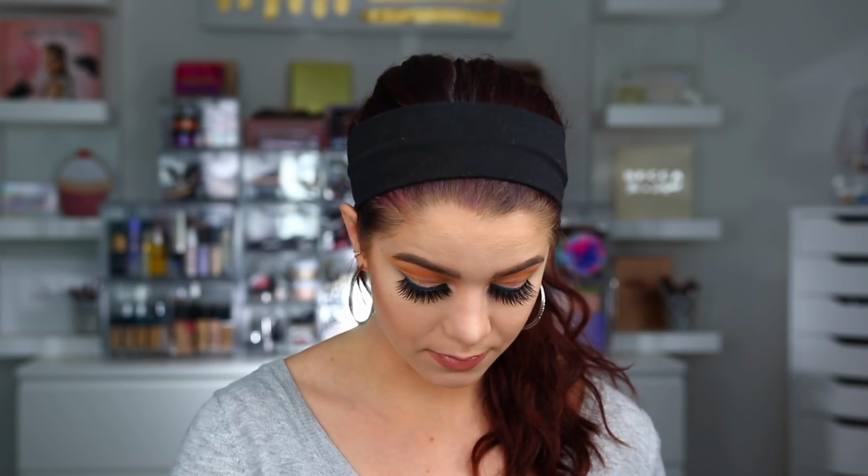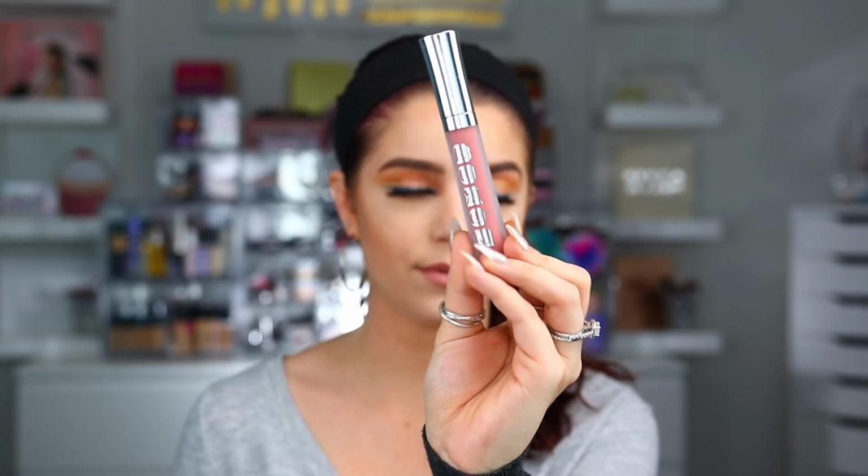So excited about these, you guys. You don't even know. These are like my favorite lip gloss formula. We also have Brandy in here, Samantha. We also have Claire, and then we have Hot Toddy. Ooh, what's this one look like? There's what Hot Toddy looks like. That one's really cute too. And then we have one last one here. This is Dolly again. I have two Dollys. That makes me so happy.